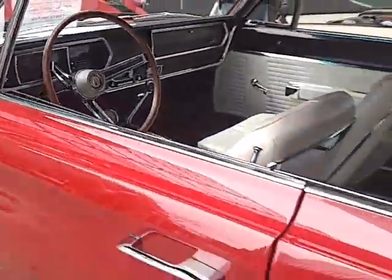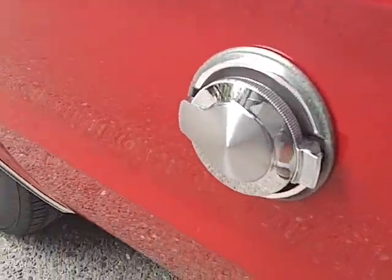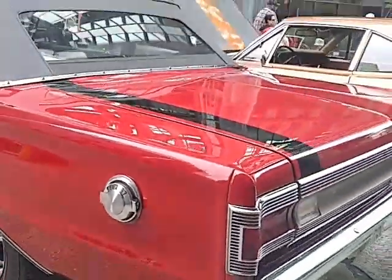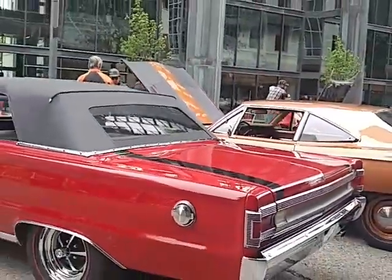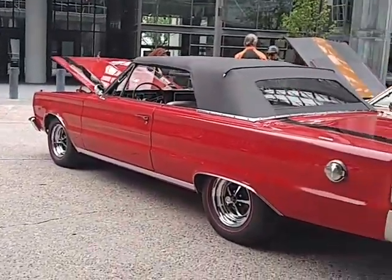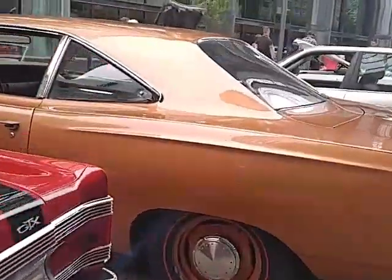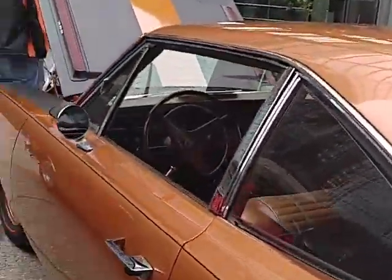Chrysler meant business when they went racing with their GTX, with their quick release fuel cap. We're in Ottawa on Banks and Sparky at the Blair Rendell Memorial Car Show, and we're looking at some Dodge muscle.